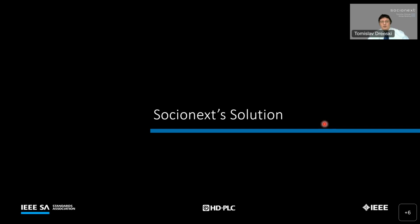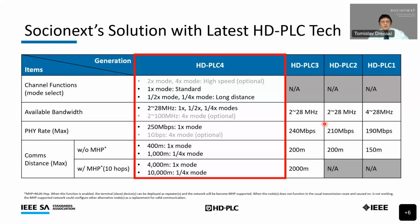Then coming to our Socionext solution itself. Thanks to JP, he already explained a lot about the standard and what is implemented in the standard, so it's easier for me to go through. You can see here depicted the generations of HDPLC so far. We have had 4 generations and 4 different chipsets available on the market. And here are the items which were changed, or functions which were added over time.